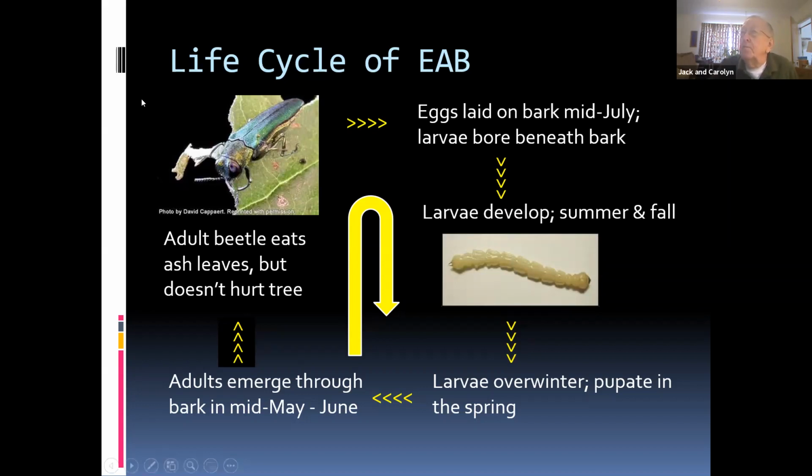And so this beetle, once it mates, lays its eggs on the bark around midsummer. The larvae, once they're born, bore down beneath the bark until they reach the cambium layer, the xylem and the phloem. The larvae develop then through the summer and the fall until the winter gets sufficiently cold and they go dormant, but they overwinter. And then they pupate again in the spring and emerge in mid-May to June. So that's the life cycle.